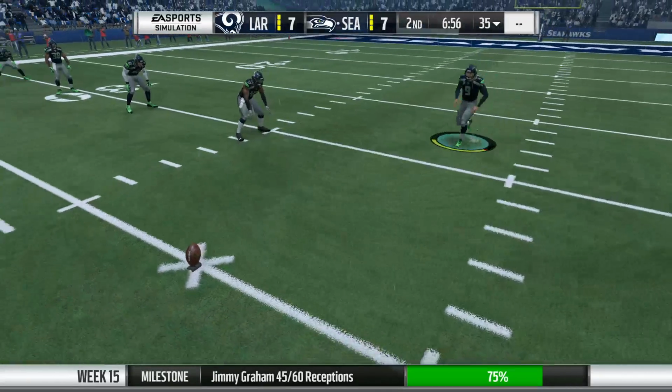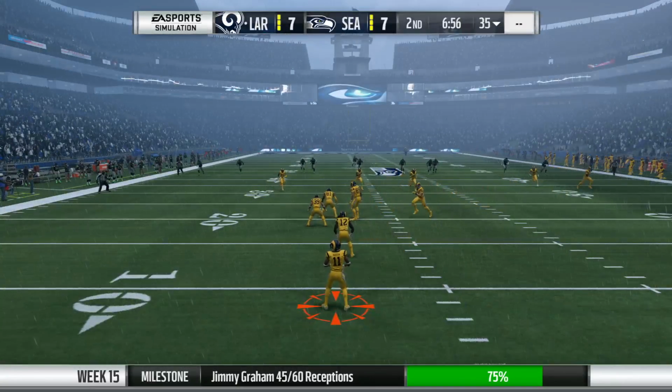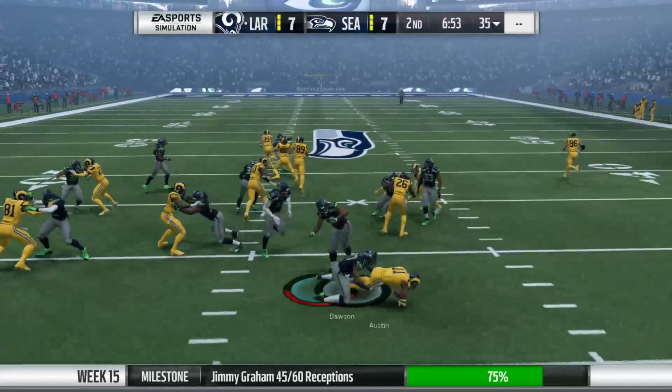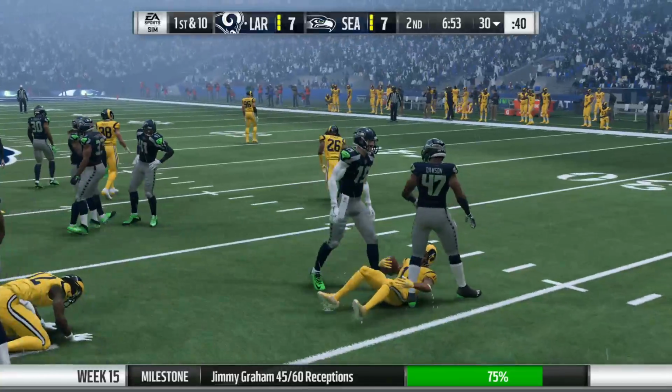So a tie ball game here as the kick's away. This is fielded at the chalk of the 10. And a nice return sets him up pretty good here at the 30-yard line.